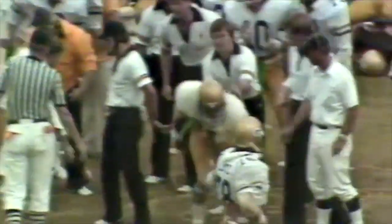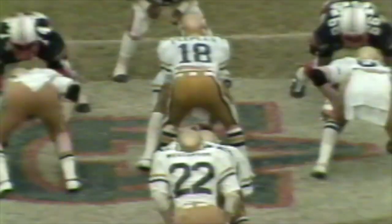Peoples to Heggs, driven out of bounds after a pickup of about 6 yards. Clifford Tony knocked him out. So they stop the clock with 2:44. Scott, this is just a simple, quick out, the same three-step drop, and the flanker goes down and runs about a 5-yard out pattern, and good throw.